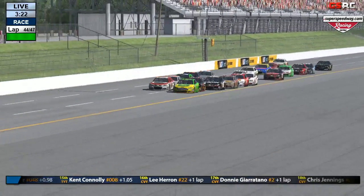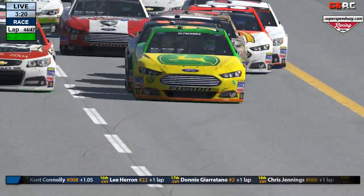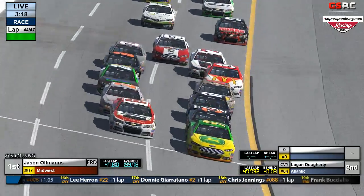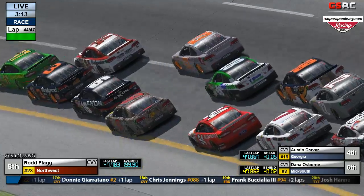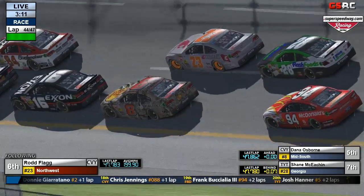Brandon Chaburko pushing as hard as he can. Rod Flag on the outside pushing as hard as he can. Shane McKeechan and Dana Osborne in it as well. 2 laps to go, Evan. Anyone's race. What are we going to see in the next 2 laps?